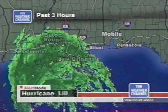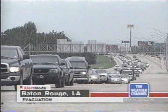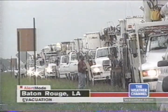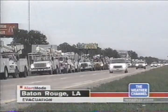Details on the way. This was the scene earlier today as thousands of residents in Louisiana moved inland. Some were under mandatory evacuations. Others just wanted to get out of Lili's path.